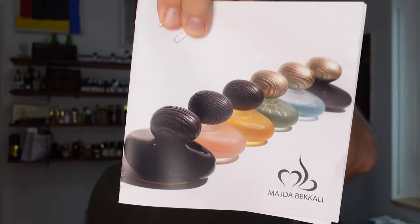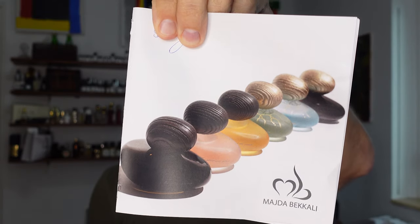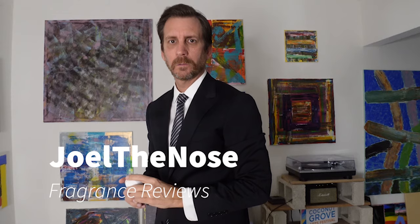Coming up next, I've been going through some samples of the collection from Majda Bekkali, one of my favorite niche fragrance houses. And I'm going to reveal my five favorites from the house right now. This has changed over time, but I've been really working through this. So I want to tell you what they are and introduce you to some new fragrances that I think you'll find interesting. Stay tuned, it's coming up next.